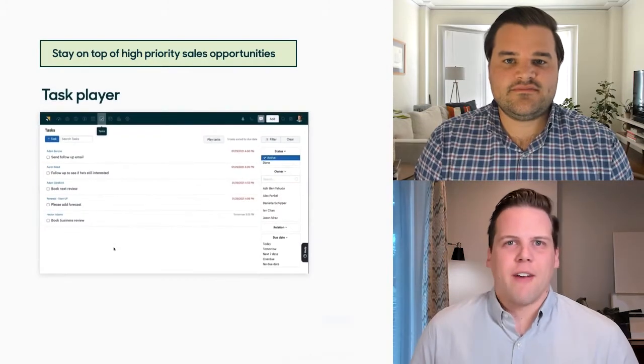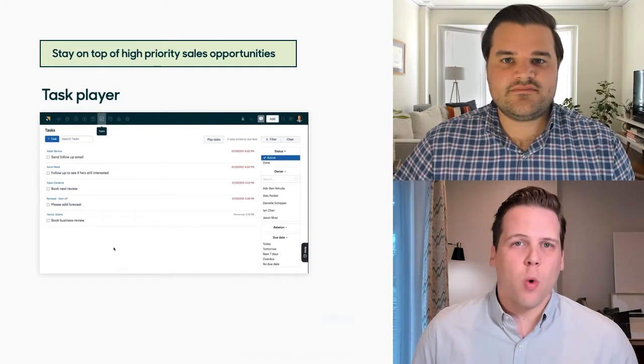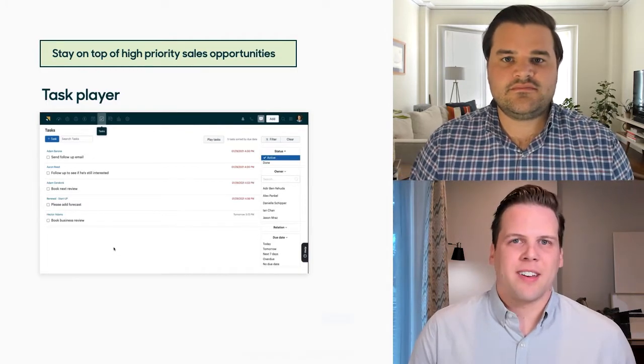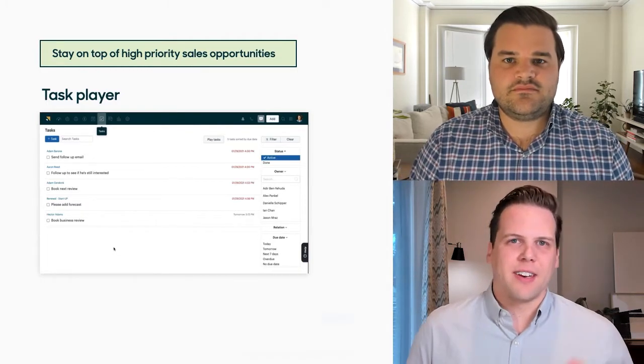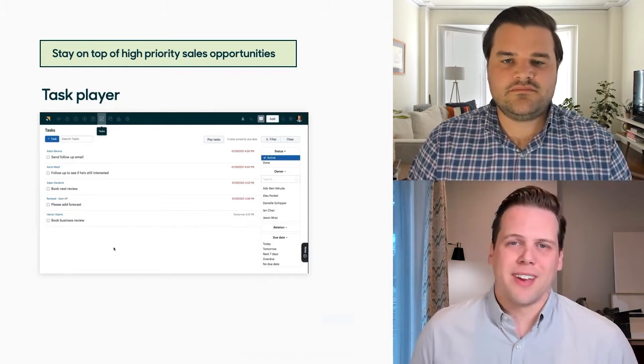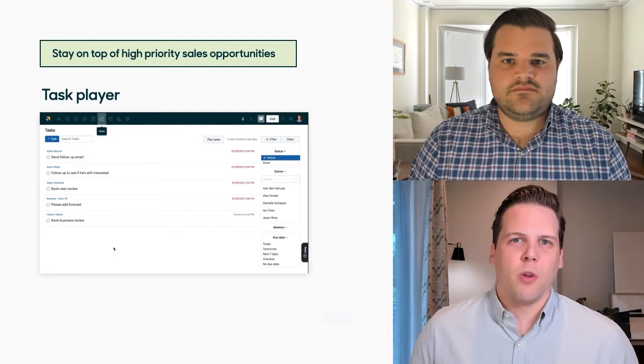Yeah, Task Player is something we're really excited about. When you think about your day, you have tons of tasks, and working through them can be really tedious. You might start on one task and then you jump to another task and get distracted in between. Task Player removes all of that. All you have to do is hit play and you're immediately rolled through all of your tasks. Once one task is complete, you're taken to the next one, so there's no time for distractions and it's a great way to just run your day.